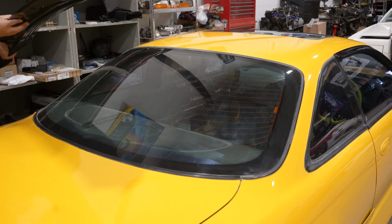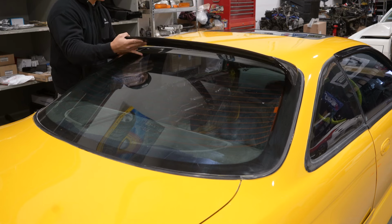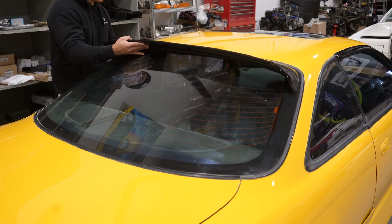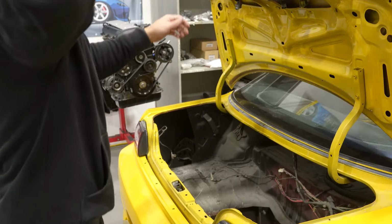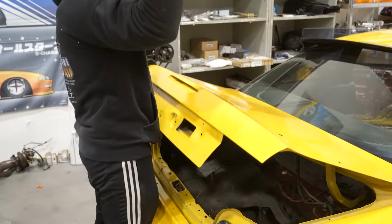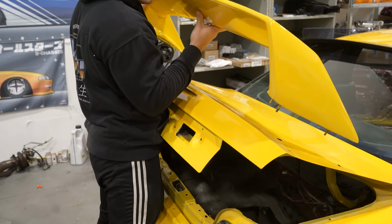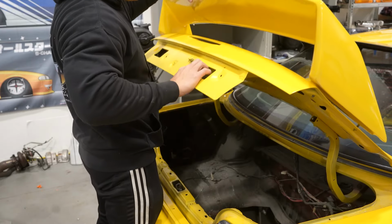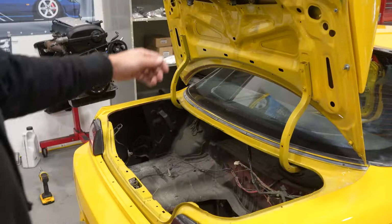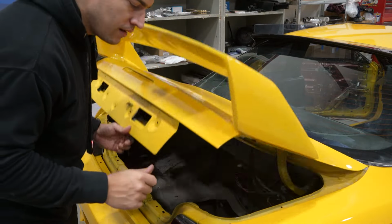I got one shot on this. Should be doing this with another person. We're doing the wing. Oh boy. Oh. All right, now that we got the wing on, looks good.